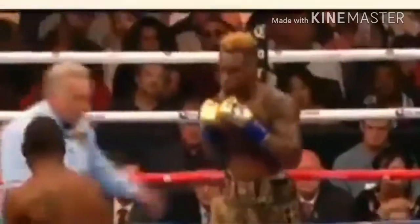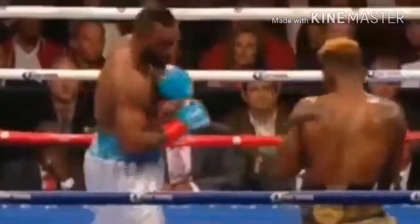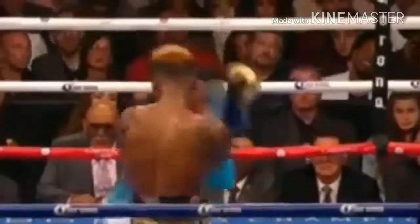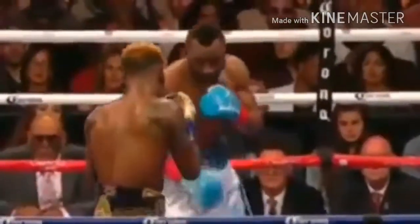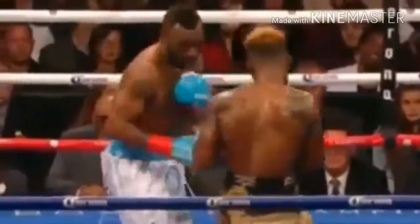I think Austin Trout has made the most fundamental error you can make against a lefty. He has moved consistently to his left in this fight and put himself right in harm's way for that right hand of Charlo. A lot he's done it, and it's shocking given him as a veteran and his corner, which is an excellent corner. Paulie, do you like the way Charlo is utilizing his right hand tonight?